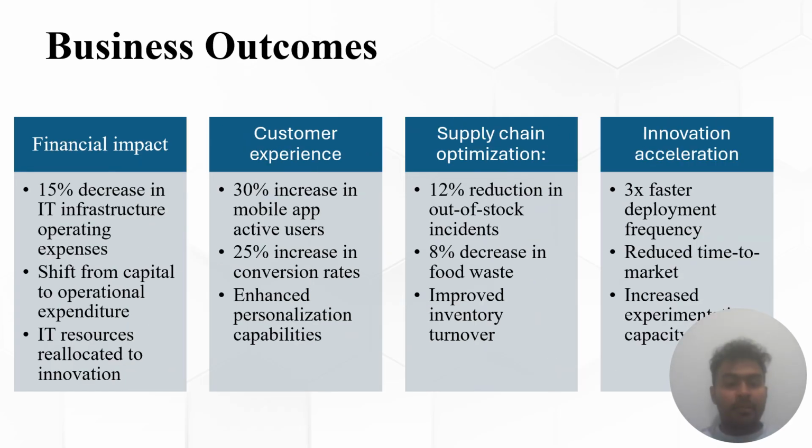Now we are in the business outcome section. We can divide it into four sections. First one is financial impact, second one is customer experience, then supply chain optimization, last one is innovation acceleration. When we take the first one, financial impact: 15% decrease in IT infrastructure operating expenses, and a shift from capital to operational expenditure.